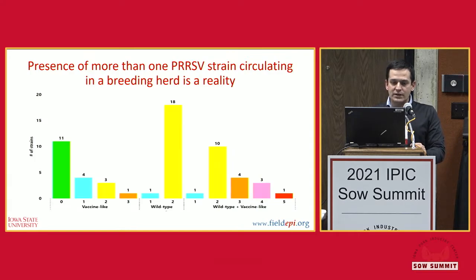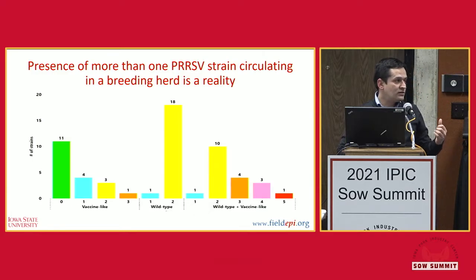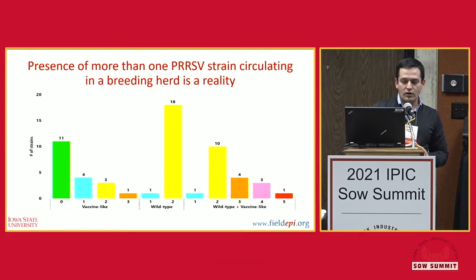So, one before last, before we start summarizing what we saw: here is more evidence that the presence of more than one PRRS virus strain, looking at the whole genome, not only that ORF5 portion, in a breeding herd is a reality. From those herds, we have 40 enrolled. From those 40, 20 already completed the first stage of the program. And from those 20, 18 had multiple strains going on. Only two had only one strain.